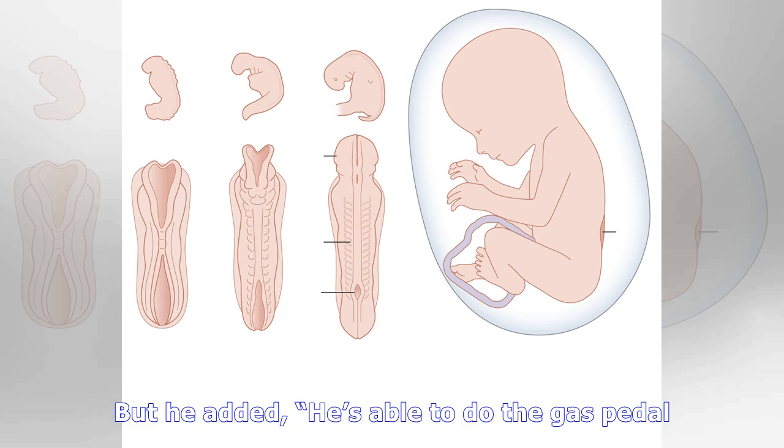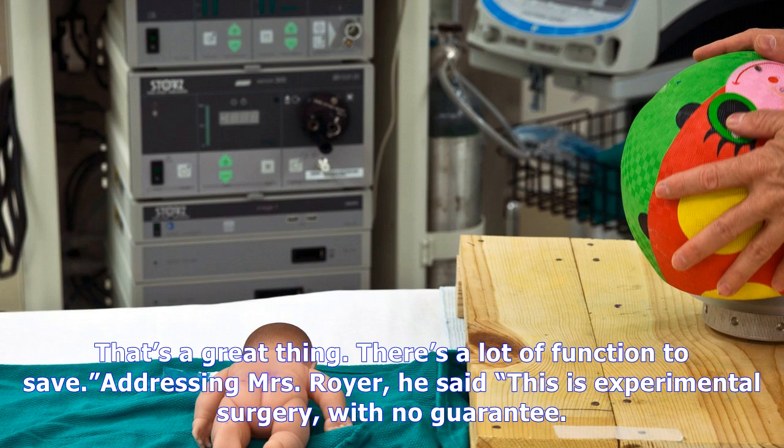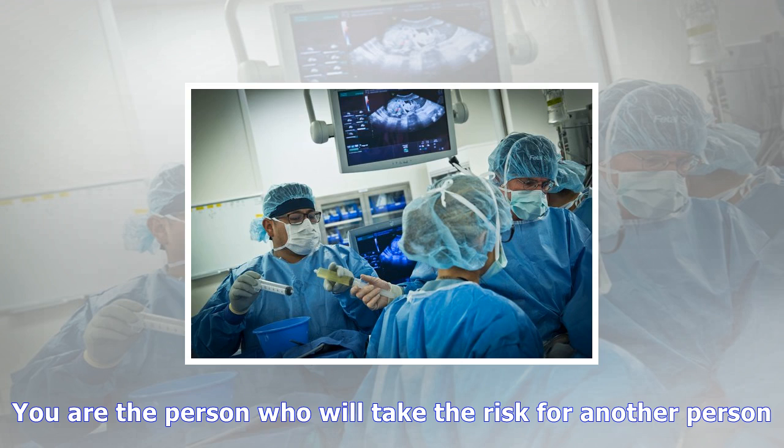On September 26, the day before the operation, Mr. and Mrs. Royer and her parents met with the medical team at Texas Children's. With more than a dozen doctors and nurses in the conference room, it was standing room only. All would be involved in the operation.